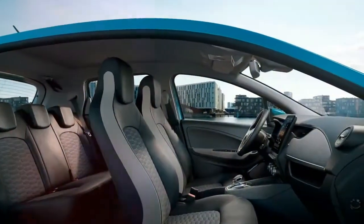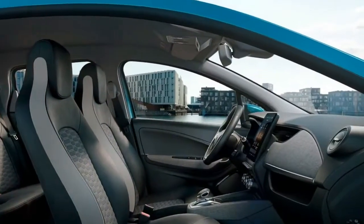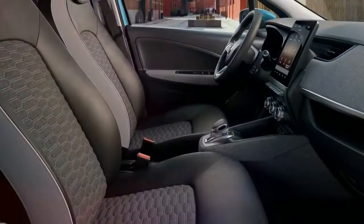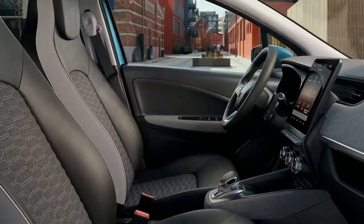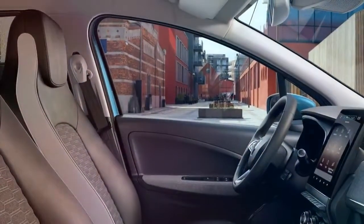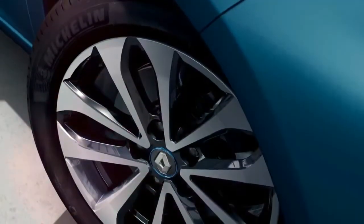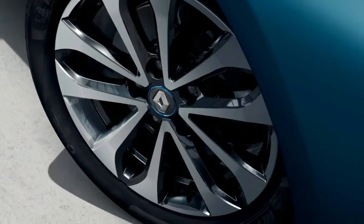Another big update is the addition of the R135 motor, which delivers 100 kilowatts and 181 pound-feet of torque, hooked up to a single-speed gearbox. In this guise, the new Zoe takes 10 seconds to accelerate to 62 miles per hour, 100 kilometers per hour, and maxes out at 87 miles per hour, 140 kilometers per hour.